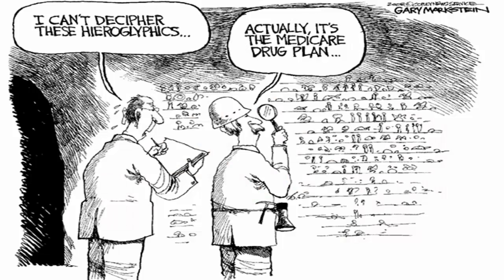Like I said, I get a ton of questions on these Part Ds. I came across this cartoon and I thought, well, that pretty much fits the bill. When you look at that summary of benefits, sometimes it's like trying to read hieroglyphics. But it's really not that bad. There are some moving parts, and we'll get those covered today.